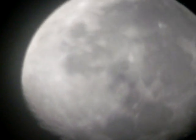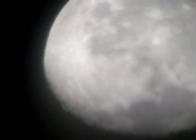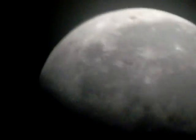We have a moon tonight. Slightly cloudy conditions, but certainly worth a look. I'll try and take it out a bit.